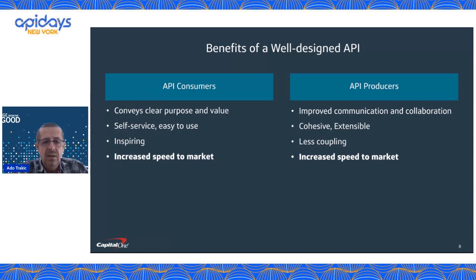At the end of the day, we would love to have a situation with increased speed to market for both API consumers and API producers. From a consumer standpoint, APIs need to be very simple and easy to use, very well documented, inspiring, and conveying very much a clear purpose and value. On an API producer side, we try to have as little coupling as possible. APIs must be cohesive and extensible, and communication and collaboration has to be in place before we are able to serve our consumers better.